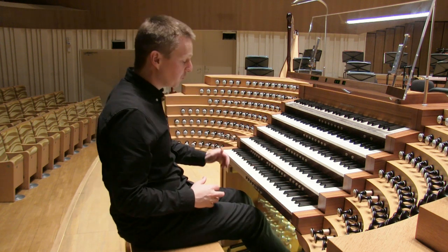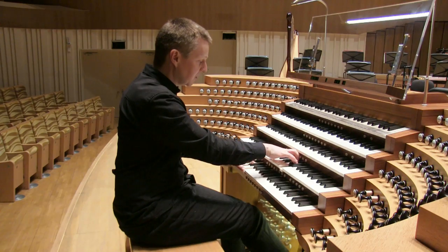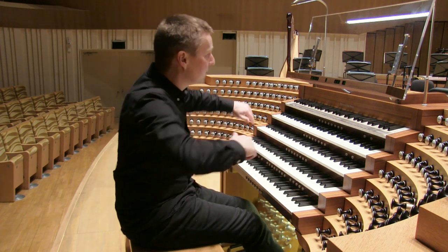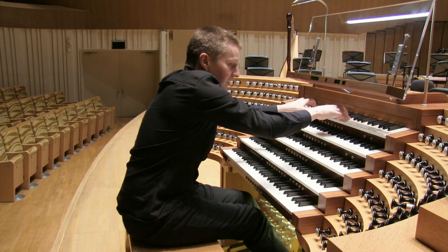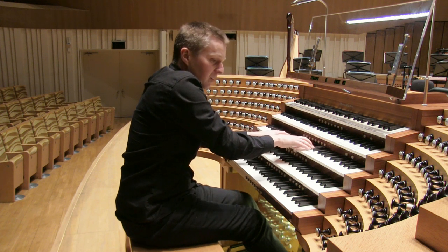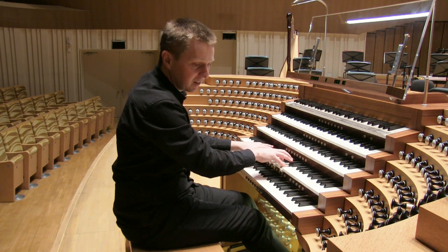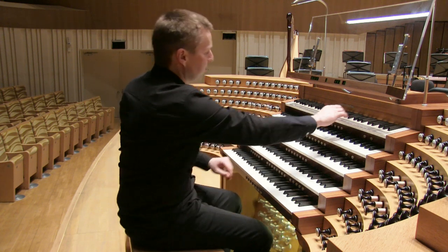We have a full division of strings in three enclosed sections. Full complement of trumpets as well. We have top manual, next one, next one, next one, next one, and the separate organ as well. Sort of big trumpet solos.